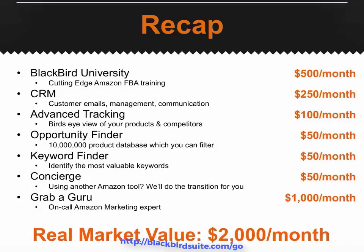I haven't mentioned the Chrome extension, which you can just plug into your browser and it will tell you exactly how much money different competing products are making inside of Amazon. I haven't mentioned any of those things, but we've got that capability inside of Blackbird as well. Okay, so split testing, we mentioned how important that is, and a lot of other little things which we just haven't had time to mention.